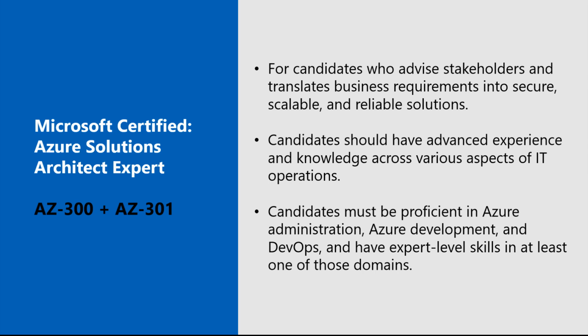As I mentioned earlier, the AZ-300 has a lot of crossover from the administration exams, so it's probably easier to pass this exam if you're an administrator.